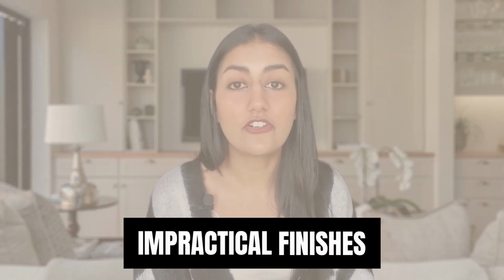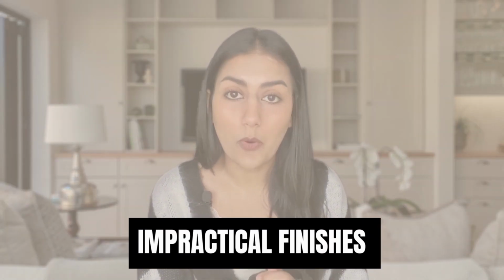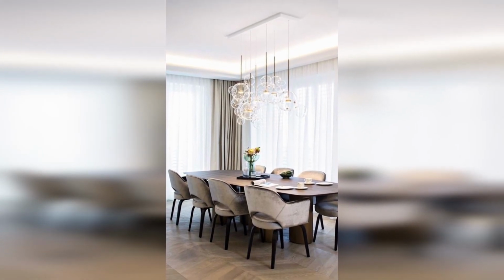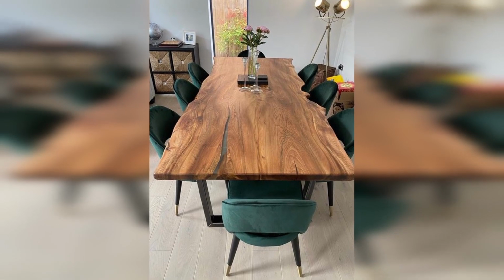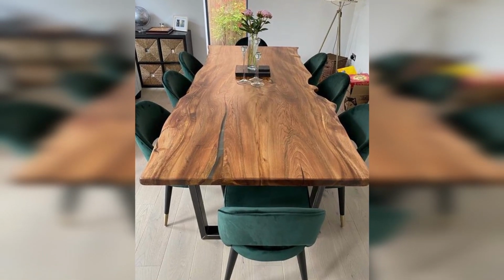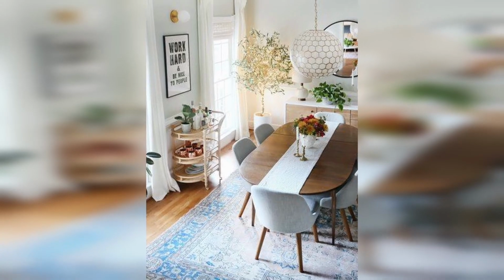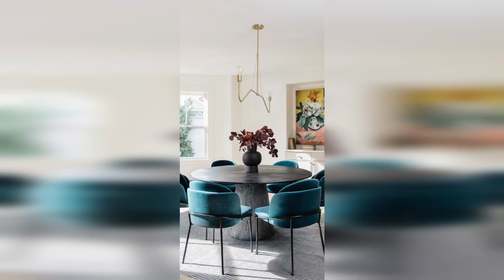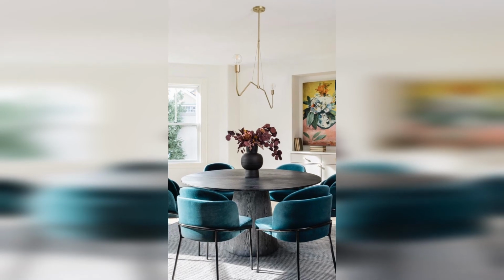Impractical finishes in your dining room is another mistake to avoid. Like uncomfortable dining chairs, you'll always regret buying a beautiful but impractical dining table that quickly collects scratches and scuffs. Considering the price tag on most dining tables, you want it to hold up, especially if you have a large family or little kids. Make sure your table is properly sealed with a water-resistant finish before pulling the trigger.